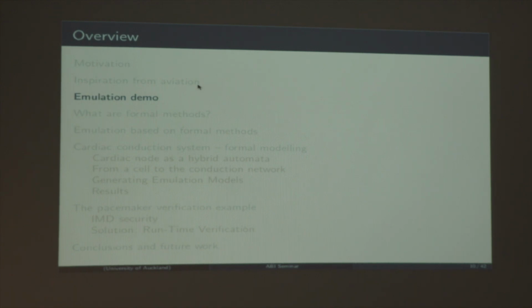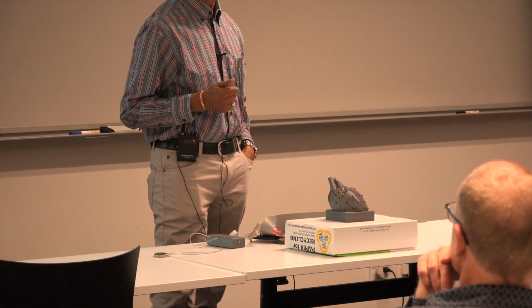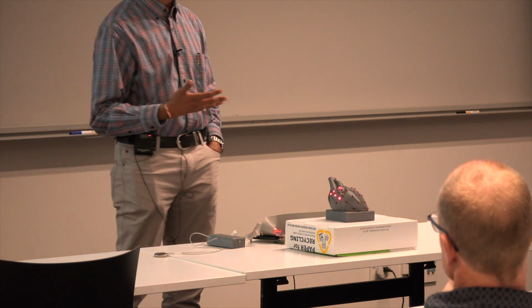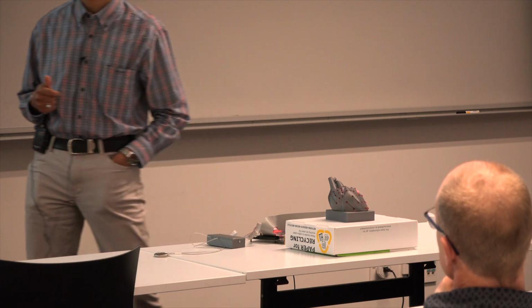So this is the kind of system that we are proposing, that when we are testing cyberphysical medical devices, before we want to trial these devices on humans, can we have a different approach to designing these systems, and can we test these systems more rigorously?